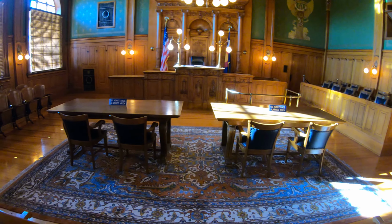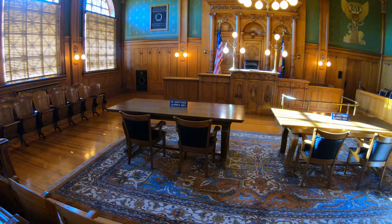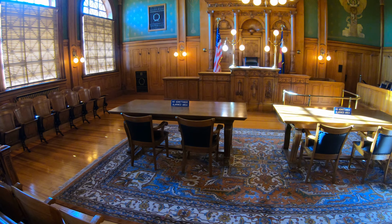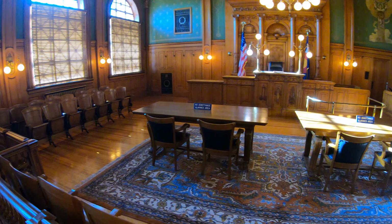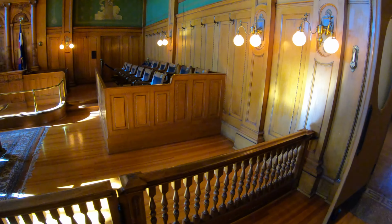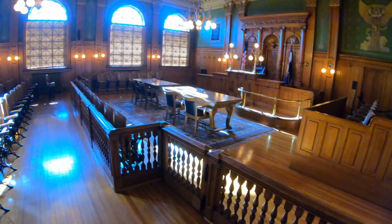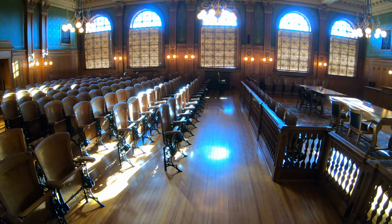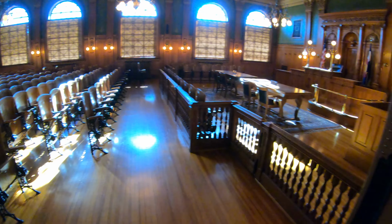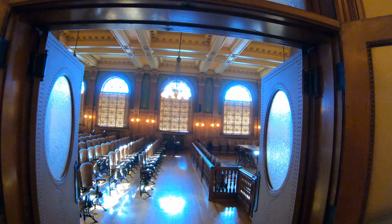I just saw a little blurb on the image, so I don't know if this battery's giving problems or not here, but we'll come around here. And there it is, courtroom here. And if we come out here, I think you can see the sign up there. It's District Court, Division Number 1. Okay.